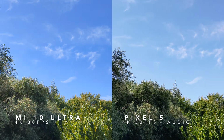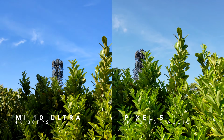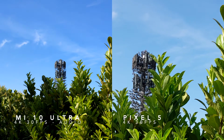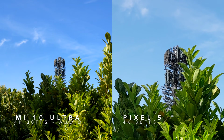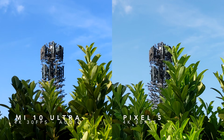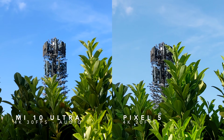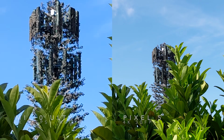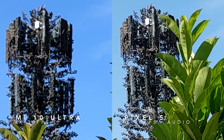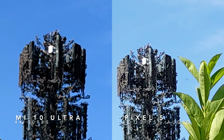There we go. I'll go ahead and pan over here to the right, and we'll test zoom out on that cell tower there. So we got 2x digital there on the Pixel 5, and let's move into 2x digital here on the Xiaomi Mi 10 Ultra. And I can slowly pan all the way into a max 6x digital zoom there on the Mi 10 Ultra, and a 5x digital zoom there on the Pixel 5.